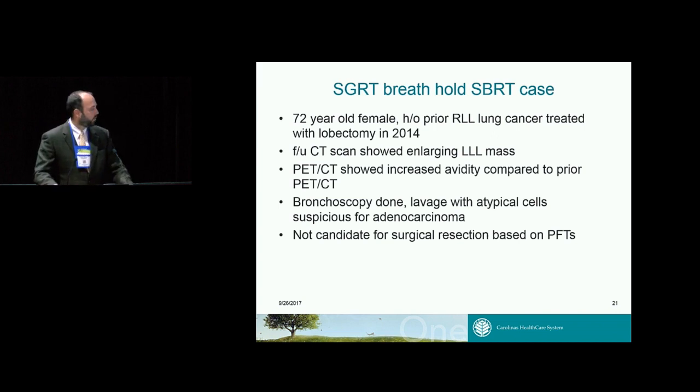This is a 72-year-old female patient who had a right lower lobe lung cancer that was resected about 3 years ago, and that was found to have a left lower lobe mass that was eventually found to be an adenocarcinoma. She wasn't a candidate for additional surgery, and so she was sent to me for SBRT.